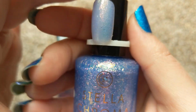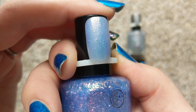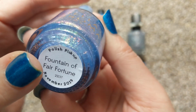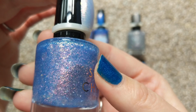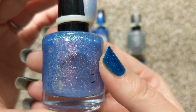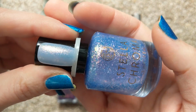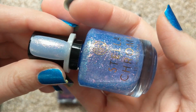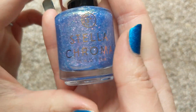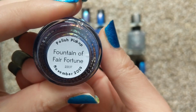As you can see on the nail, what you're mostly going to get is that shimmer and those flakies layering up nicely. And if I remember correctly, I believe this was supposed to look like sunlight or the sunset reflecting off of water. And I think that it definitely comes across looking that way. So beautiful, soft, delicate polish here by Stella Chroma. And again, that one is Fountain of Fair Fortune.